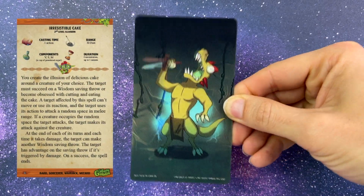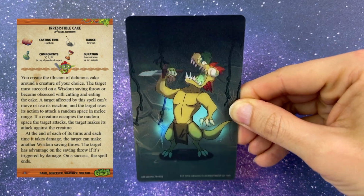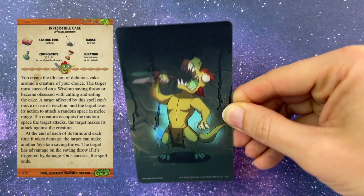You want to distract your target from attacking someone you care about, like yourself? Make them see cake instead. They will slash at it and hopefully not hit anyone important. You have been warned, the cake is a lie.